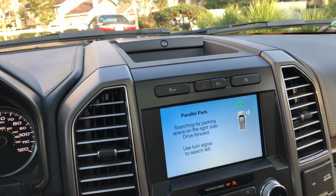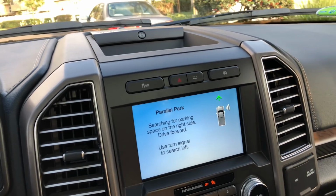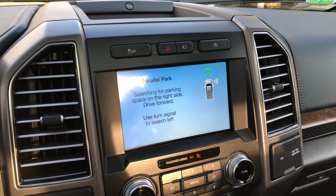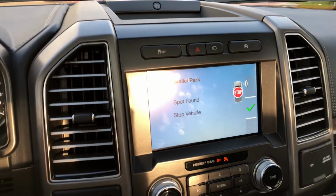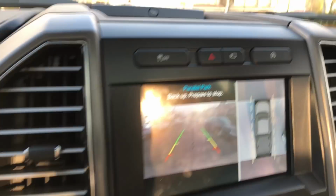Okay, so I'm driving up my road. I hit that park button. Now, it says it's searching for a spot, please pull forward. It's looking for a spot, looking for a spot. Didn't do it that time. Oh. So stop. It found the spot, shift into reverse. So you can see what it says.